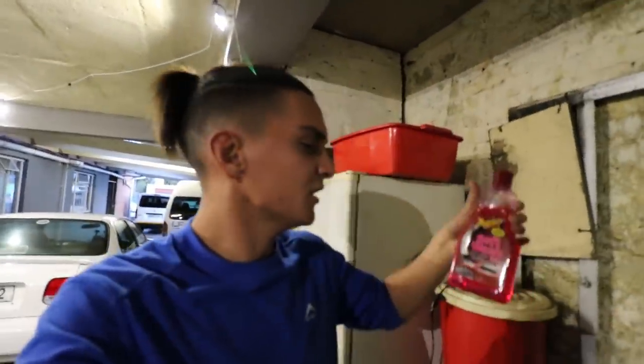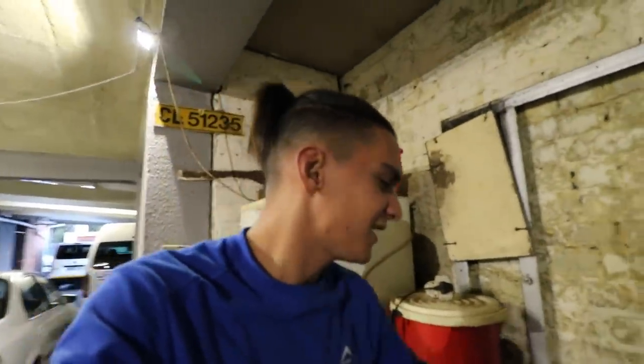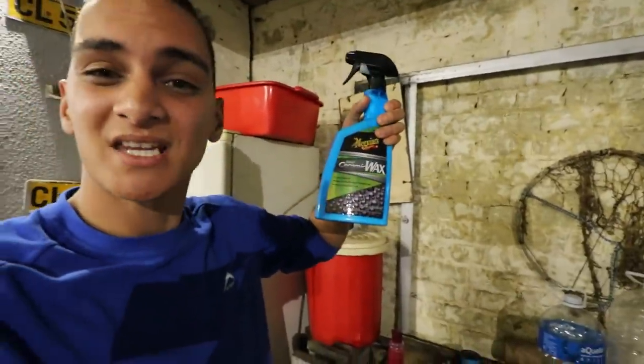But while we still have the rest of the day for ourselves, I'm actually going to make use of some Meguiar's products. So what I will be using for today, I will be using the soft wash gel. I actually got this in a kit as well. And obviously, the one I was most excited for is the hybrid ceramic wax.